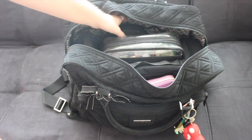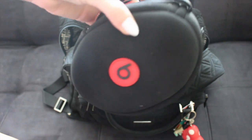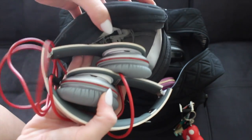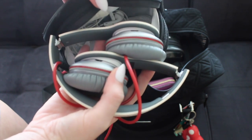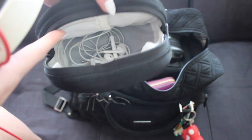So we're just gonna pop in, and the first thing that I always take with me are headphones. These are just my Beats Solo headphones. Now, as much as I love over-the-ear headphones, they do tend to hurt my ears after a few hours, so I always take a pair of iPhone headphones as a backup.